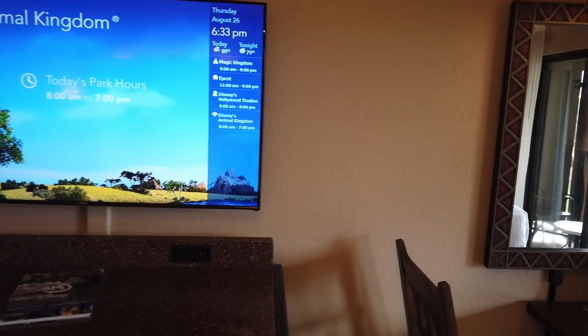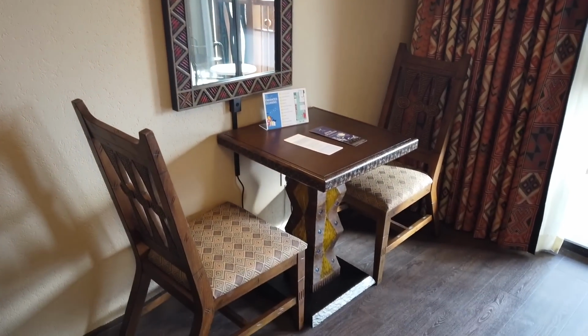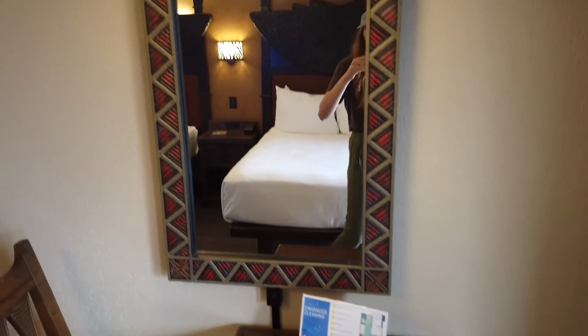This room does have the smart TVs, and then you have this lovely little sitting area, pretty standard for a hotel. I really like the design of this table, but I actually like the design of the mirror more.